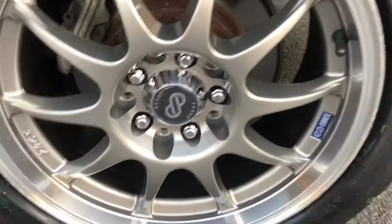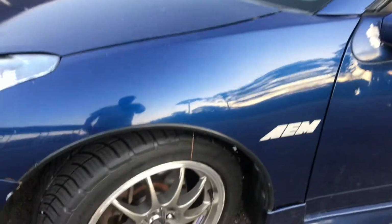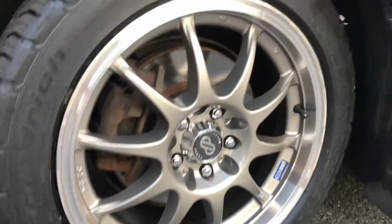So these Enkei wheels turned out great. I got new rotors coming because those are pretty rusty, but man, this car's come a long way. It needs a washing. When I got the car, it had yellow headlights, no window tint, suspension was shot, all kind of stuff. But here they are, the Enkei J10s.